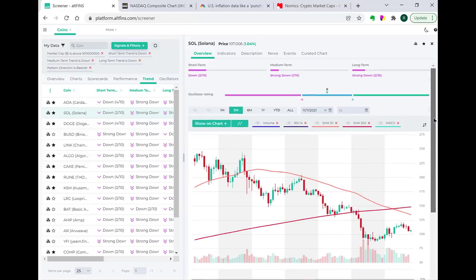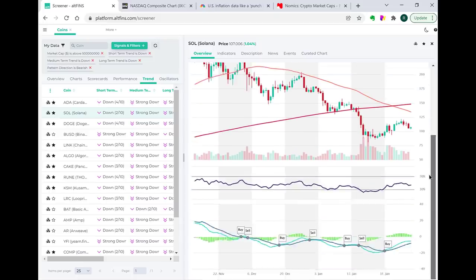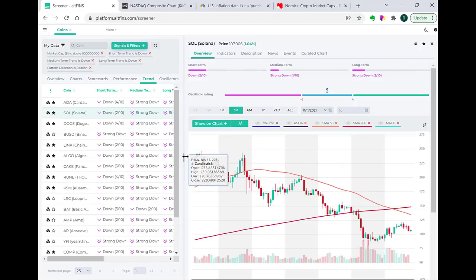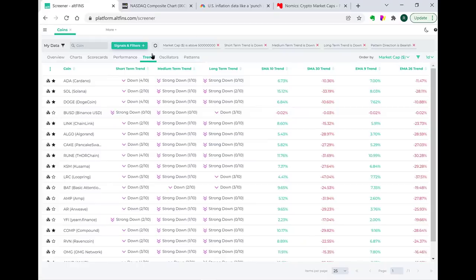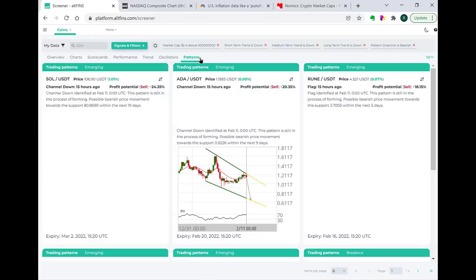This is not a trend reversal yet. And as you can see, our trend rating is down across all three time horizons: short term, medium, and long term. So it's a good candidate for short selling. Now let's look at the patterns. What are the patterns telling us?